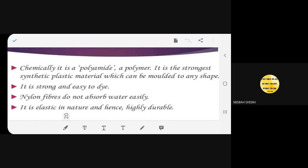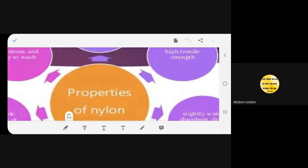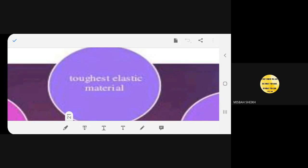No, ma'am. Okay. One by one, we are going to see the properties of nylon. The first one is what, Vita? Can anyone read? Vita, just a moment. Let others also take up the chance, if you don't mind.